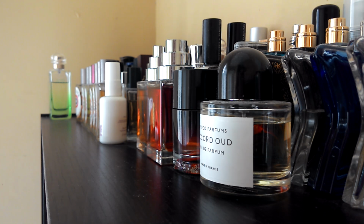Neroli Portofino, I have tried it and I wasn't overly impressed with it. It just kind of smelled like lemon soap to me, but a lot of people are talking about it again, so maybe I'd like to get my nose on that again, see if my opinion has changed or not. So there you go. There's my quick, quote-unquote, opinion.